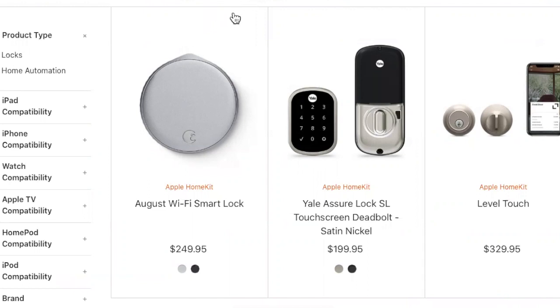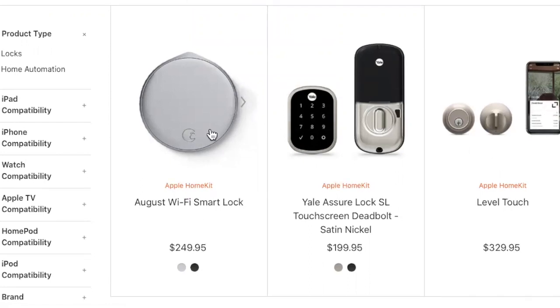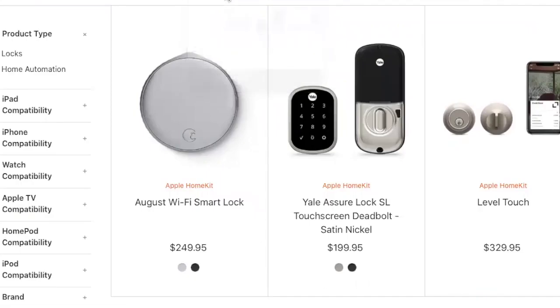So you've got 3 ways to get in. You have the key itself, you have your watch or your iPhone, and you have the keypad, which the August and the Level Touch don't have. The Level Touch is a touch lock, which means you touch the actual doorknob and it opens up. And then you have the August Wi-Fi smart lock. Now, this has been around for a while. August has been around since I was working at the Apple Store. And again, the reason I went with the Schlage over this one was the keypad. So you've got to keep that in mind when you're buying a home lock.